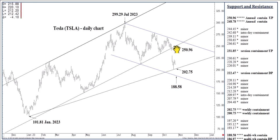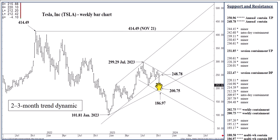This is a 3-4 month channel structure, 188.58 daily chart, 186.97 weekly chart. Combined, they can absorb selling through November, possibly the balance of the year. And from here, we can rotate back to channel resistance, which is presently well above the market in the 240s, 250s.